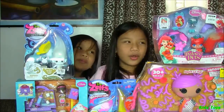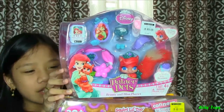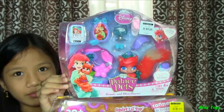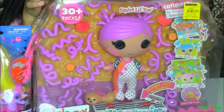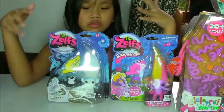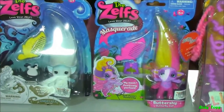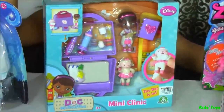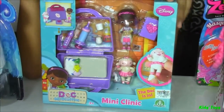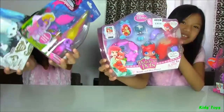Today we're going to open Disney Princess Palace Pets Beauty and Bliss Playset, Lalaloopsy Little Silly Hair Squirt Little Top, Two Zelfs, Angelala and Buttershy, and Disney Doc McStuffins Mini Clinic. Palace Pets, the Zelfs!